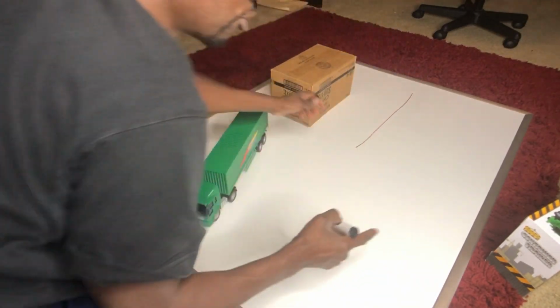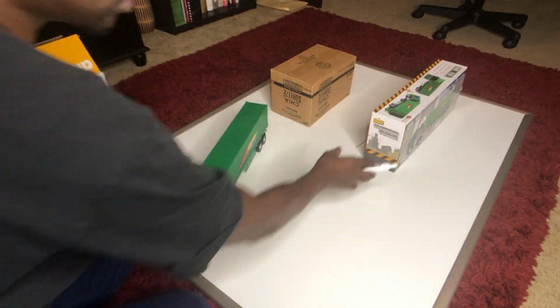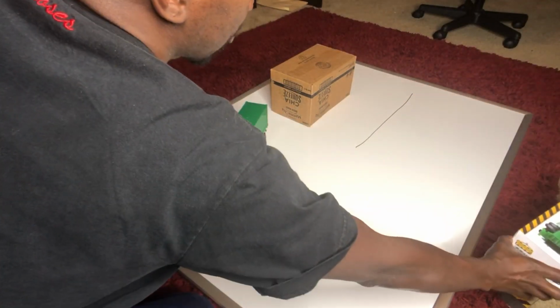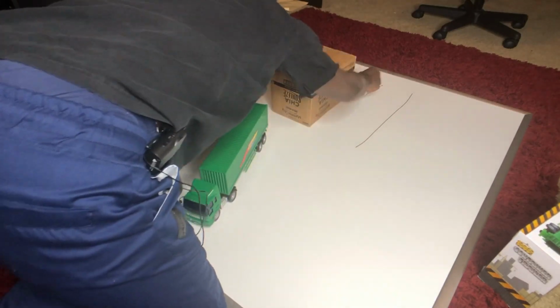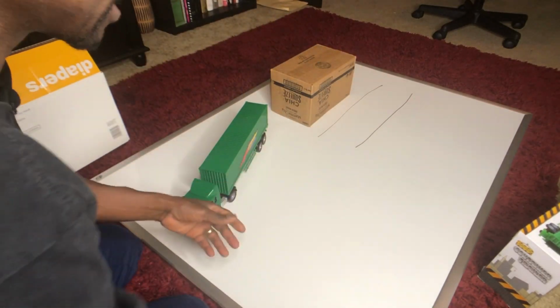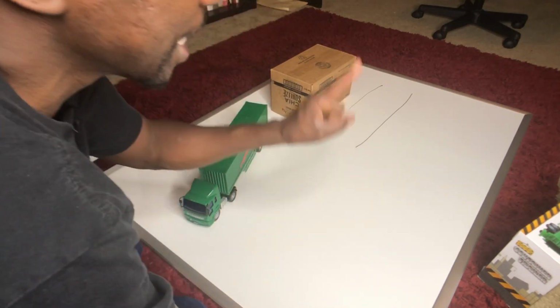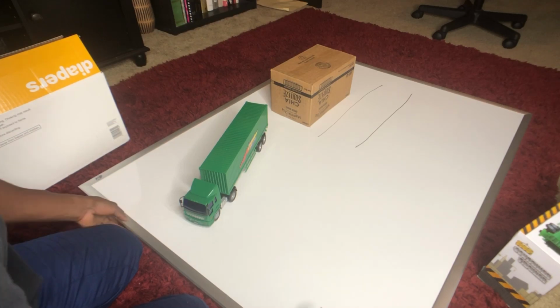So just assume, okay, let's do this. There's a trailer here, but because I want you guys to see, I'm gonna take it off. So when we go to shippers, at least the nice shippers and receivers, they have lines on the floor. Now, here's what I want you to think of.